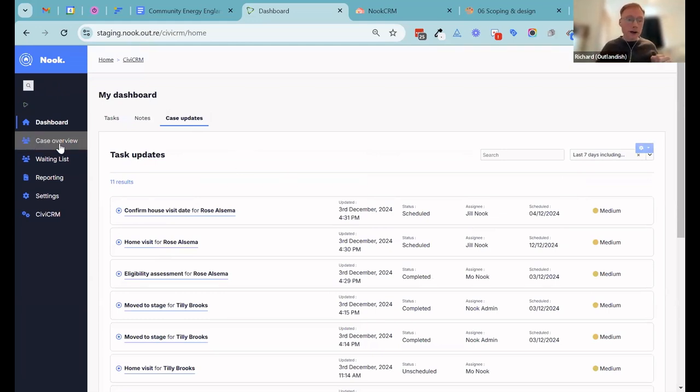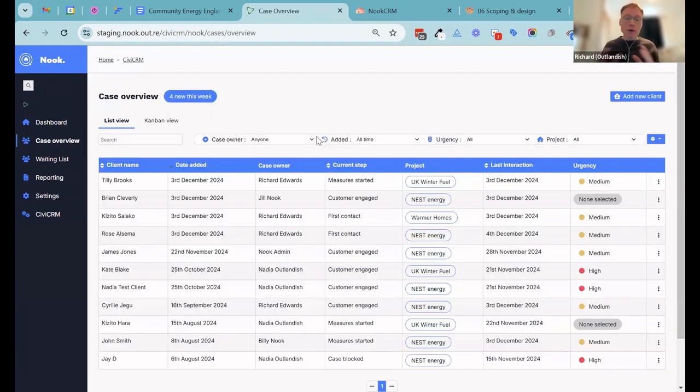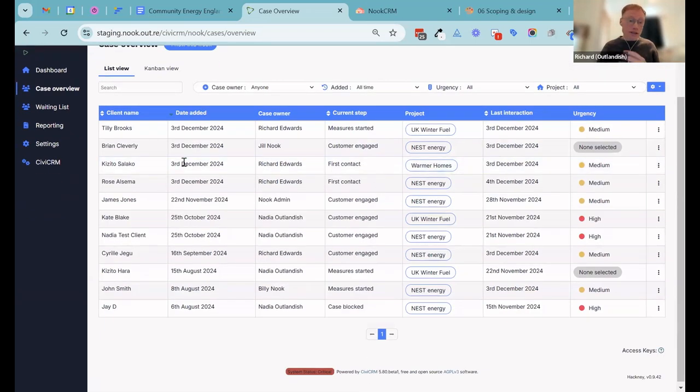But the thing I really wanted to dive into was the case overview. So this is one of the main areas of Nook. Here we have a big table of all the live cases that we have at the moment. Essentially it's like a view of a database. We have the client names, who is the owner on the team, who's responsible for that, where they are in that case journey with us, whether it's the first contact, arranging a house visit, implementing measures, or doing feedback surveys, and so on. You can also see the projects and a number of other bits of information.